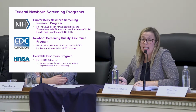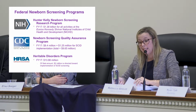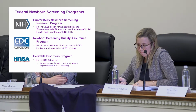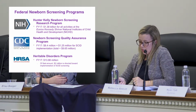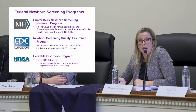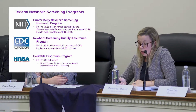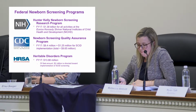The CDC is the leading expert in newborn screening laboratory processes, providing support to every state and 78 countries around the world. CDC's newborn screening work was funded at almost $10 million in fiscal year 2017. While NIH is responsible for research and CDC supports state labs, HRSA is responsible for bringing best practices and improving the quality of newborn screening programs across the nation. HRSA also leads on efforts to educate providers and the public about newborn screening. HRSA's newborn screening activities were funded at almost $14 million in fiscal year 2017.